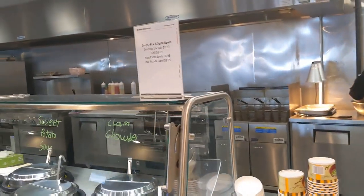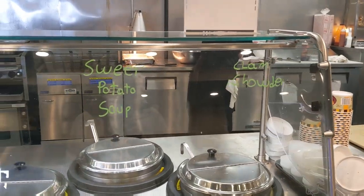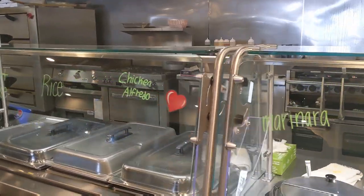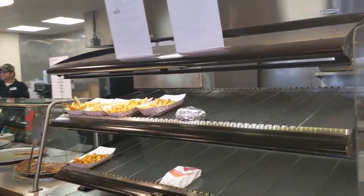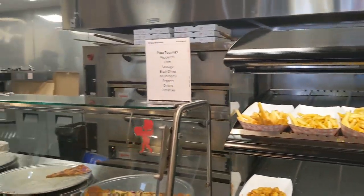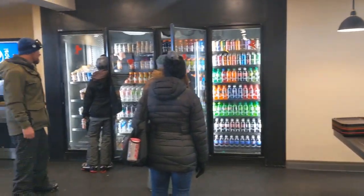They also have some soups and pasta and rice. Right now they have clam chowder, sweet potato soup, chili, cheese sauce, marinara sauce, chicken Alfredo, rice, mac and cheese. Then you can get pizza, fries, burgers, that kind of thing. And drinks. So yeah, this is a nice new section that wasn't here before.